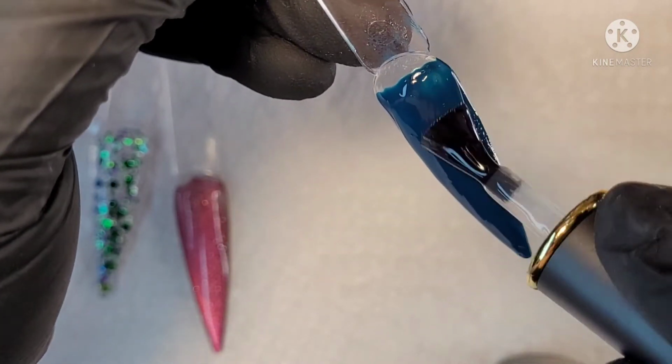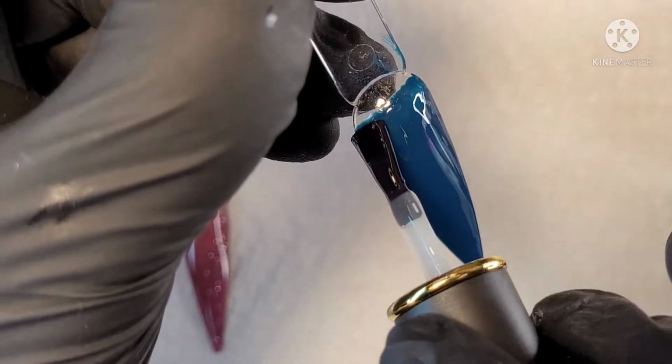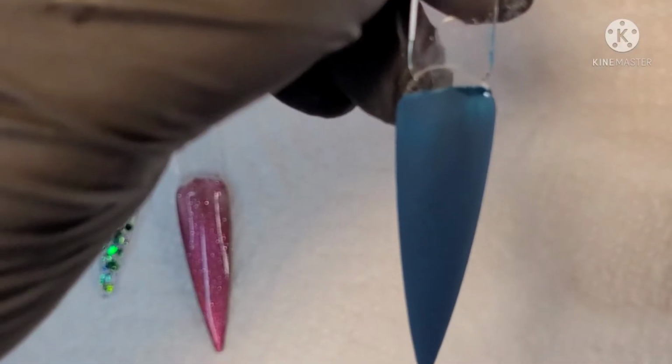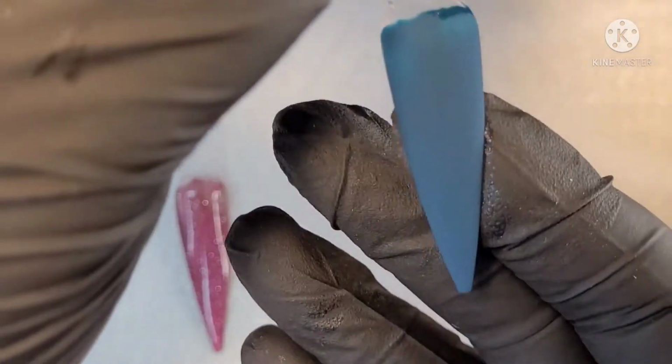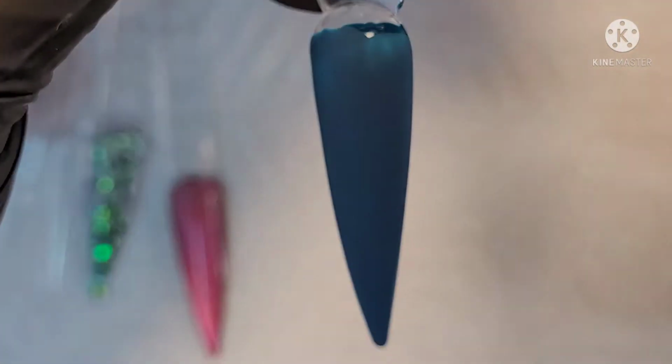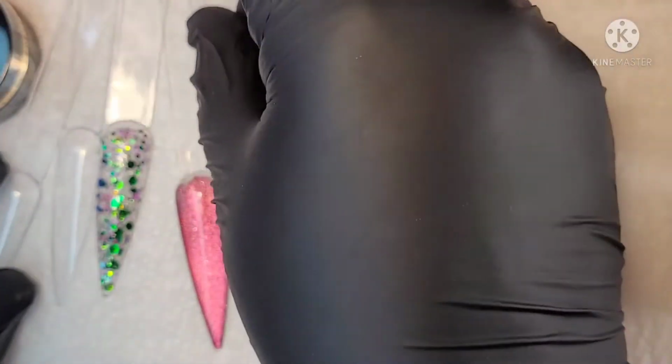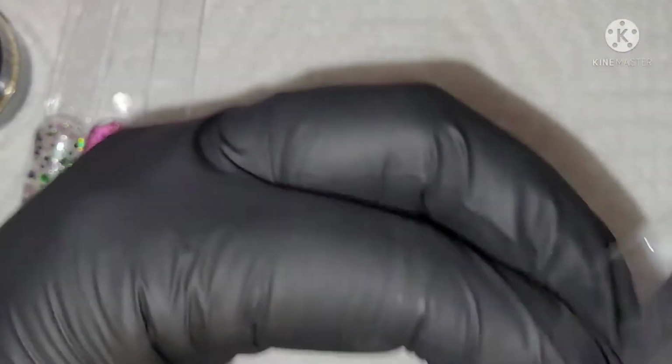So I did the first coat, and I'm putting the matte top coat on there, and it was one coat coverage, obviously, as you can see. And the matte top coat works wonderfully. There's that little edge at the top that shows what it would look like just wet, and then with the matte top coat.